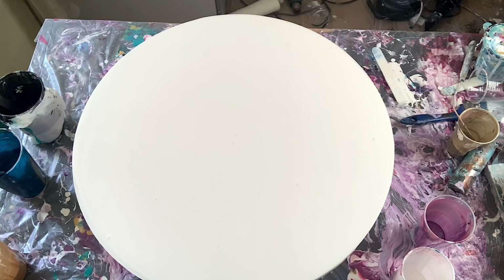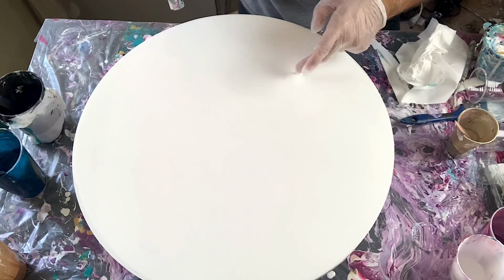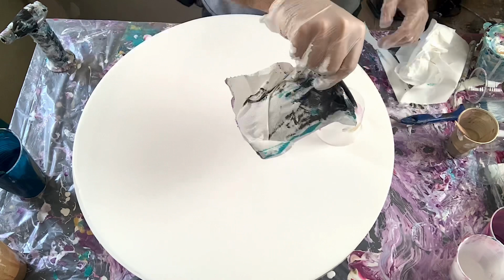So here I'm just floating my tabletop. This will get a beautiful resin finish. And the goal is to have a geode-ish, very organic shape and structure, and also keep some negative space. What I think is quite important if you do a tabletop is to give the eye also some rest.